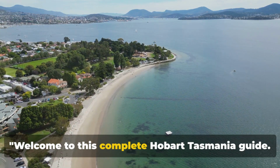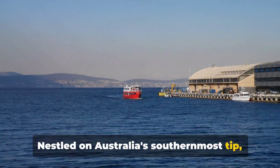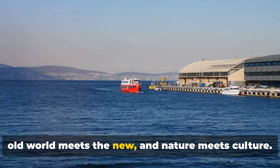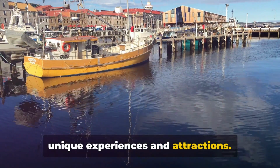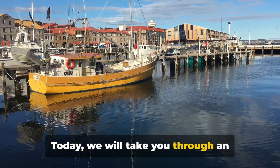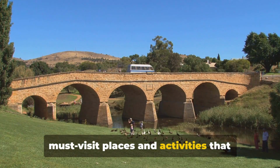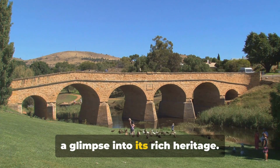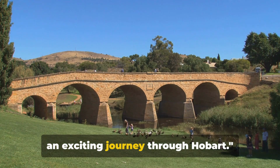Welcome to this complete Hobart Tasmania guide. Nestled on Australia's southernmost tip, Hobart is a city of contrast, where the old world meets the new and nature meets culture. This charming city is a treasure trove of unique experiences and attractions. Today, we will take you through an extraordinary adventure, covering 13 must-visit places and activities that define Hobart's unique character and offer a glimpse into its rich heritage. So gear up as we are about to embark on an exciting journey through Hobart.